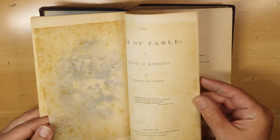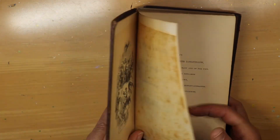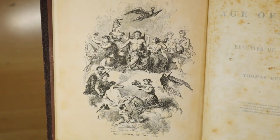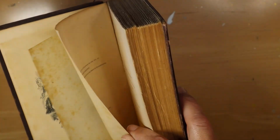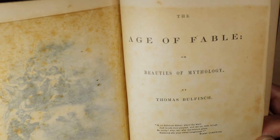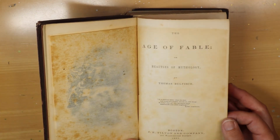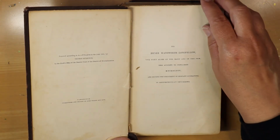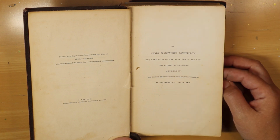Look at this. It's even got a super old piece of parchment in there. Oh my gosh, I'm trying to show you as it disintegrates practically in my hands. So we have an illustration, the Council of the Gods. Then we have the parchment. And then we have, right here, The Age of Fable, or Beauties of Mythology. And this is from 1865. To Henry Wadsworth Longfellow, the poet alike of the many and the few. This attempt to popularize mythology and extend the enjoyment of elegant literature is respectfully inscribed.